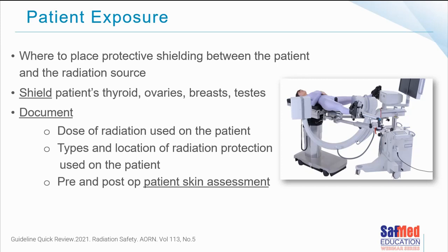From a patient exposure point of view, I think some of the perioperative documents these days do have a section where you're going to record the dose of radiation. And if it doesn't, where do we record that dose of radiation? Do we know what the dose is? Is the radiographer coming up from the radiology department to manage the equipment? And if so, are they recording the dose of radiation? Where's it being recorded? Are you recording the types of radiation as well as the location? And a very important aspect is, have you done a pre and post-op skin assessment? Because remember, we had just commented on the fact that radiation can cause burns.